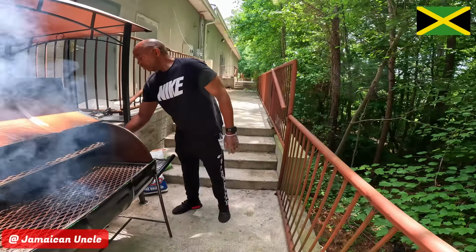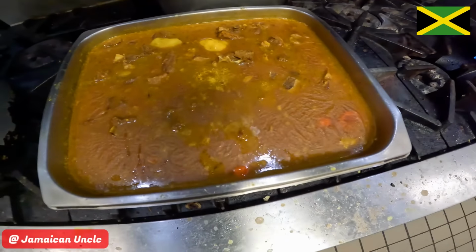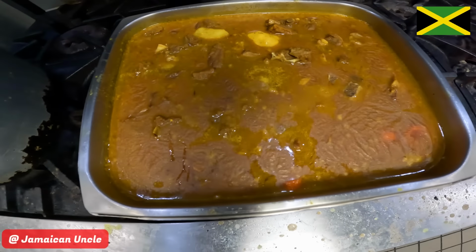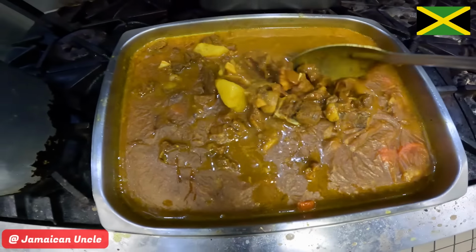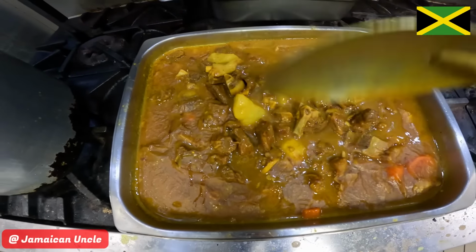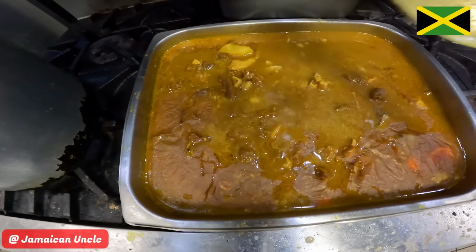Let me go. Good, but it was under the shadow. So I'm going to show you a good steel, just like this. I take a spoon, I'm going to lift it up and show you. You see? That's the curry goat. Nice, soft, and tasty. Wicked taste.